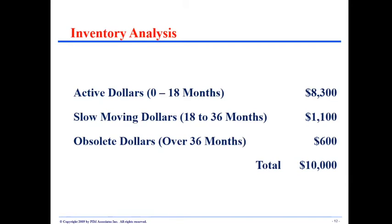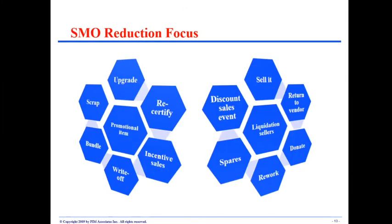Another thing to realize is that it's very difficult to reduce obsolete and slow moving unless you take some sort of action to reduce it. So one of the first things we want to do is look at slow moving and obsolete and say, how can we remove it? Perhaps you can take some of that inventory, return it to the vendor and get credit. In some cases, you can take inventory and rework it. For example, you might have a 10-foot piece of piping. You could cut it into thirds because you're using 3-foot pieces. And if you do that, you've now recovered most of that inventory cost.